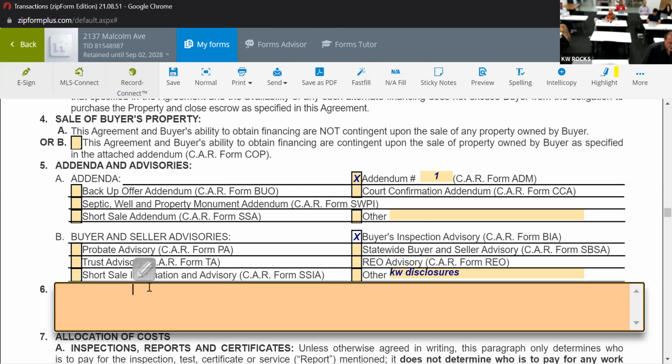Selling agent is related to buyer. Common. A lot of times you're writing offers for your family, right? You have to disclose that.